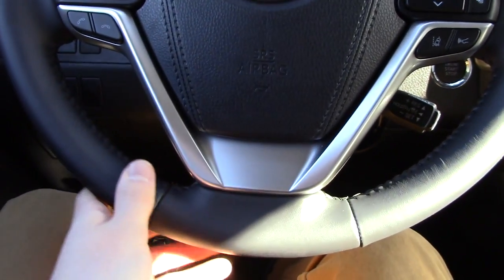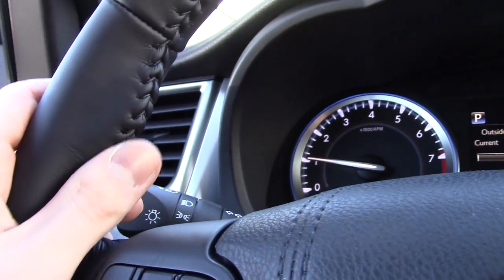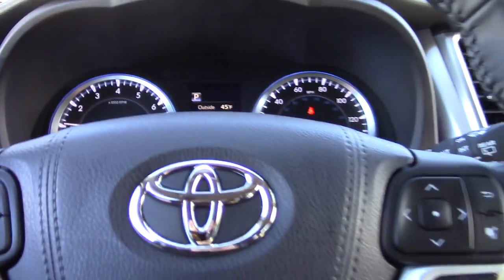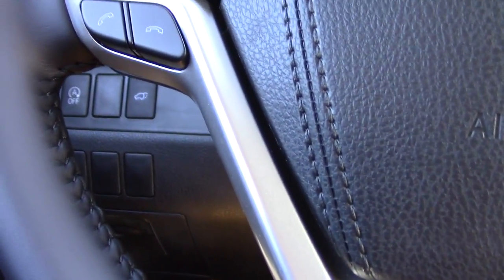So we can go ahead and start here on the steering wheel. It's very nicely leather wrapped. Soft leather, not a whole lot of texture. You got some nice grip bolsters right here and some nice stitching as well. Stitching on the airbag cover too. Some nice silver accents as well.